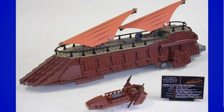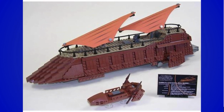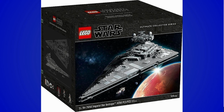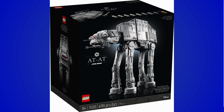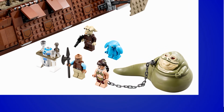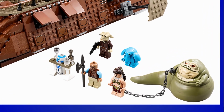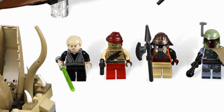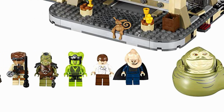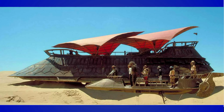I don't necessarily think it's the worst option, but when you compare it to the Falcon, the Imperial Star Destroyer, the AT-AT, Jabba's sail barge doesn't really fit in with those other ones. My biggest hope for this set too is honestly that it's going to be decked out with minifigures. Again, no information on that, and I think we've actually had some rumors of it going the other way and that there's not going to be that many minifigures. But I honestly just hope we have a boatload of guys so we can fill out that top deck and really recreate the scene, even though it's just for display.